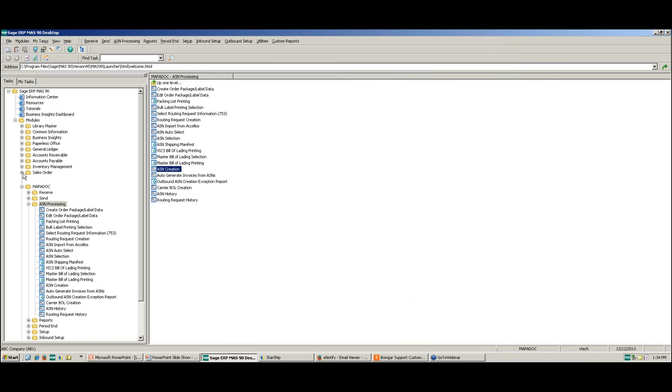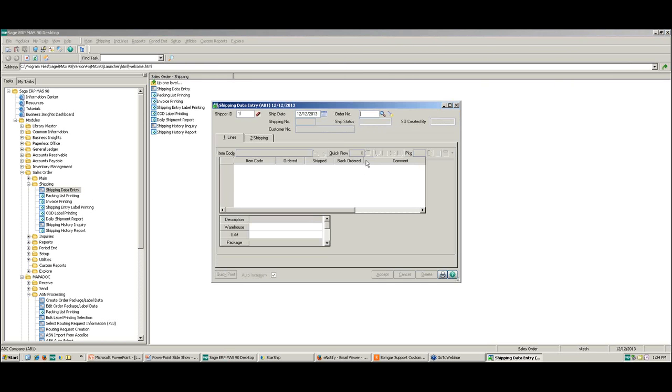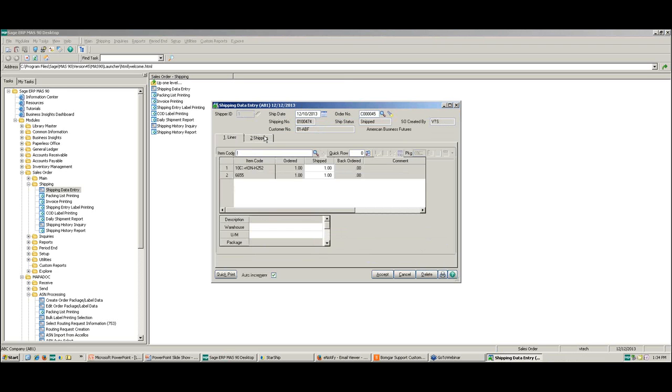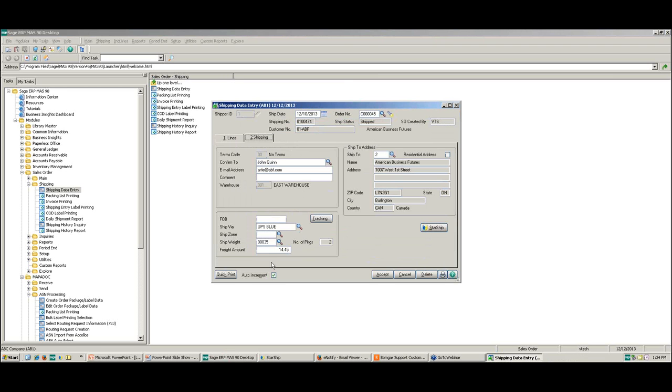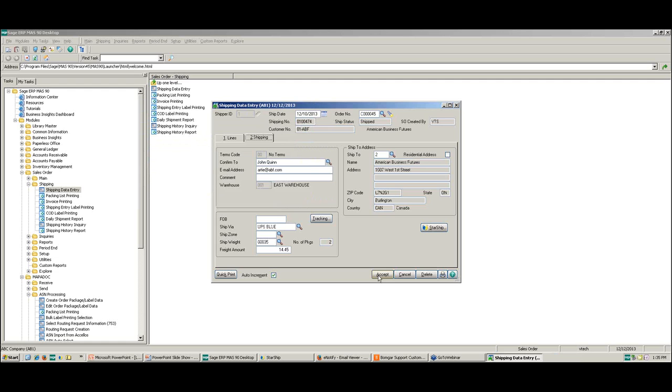Now we'll go over and take a look at the invoice that's sitting in shipping data entry. Okay, enter my shipping number, and we'll pick out my order. Now, you can see here that my freight amount was updated automatically from StarShip, and also all of my tracking numbers flowed through to this order as well, so you have this information on your invoice for you.